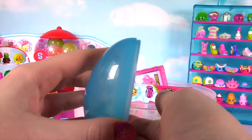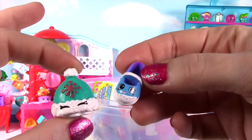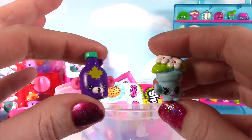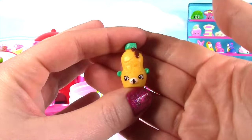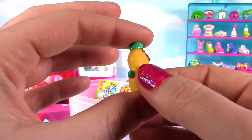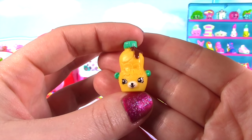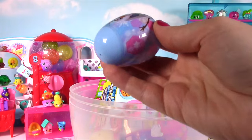Whoa, more Shopkins! So inside we find Wooly Hat and Sharon Shoe. Both super cute, but both duplicates for us. We also have Maple Syrup and Pita Plant. And last but not least, we have Petkin Alert, Petkin Alert! It is Big Topping. Now, I'm pretty sure I already opened a Big Topping, but I think the assistant may have hidden it from me. So I'm counting this one as a new one. Woohoo! Let's open up another egg.